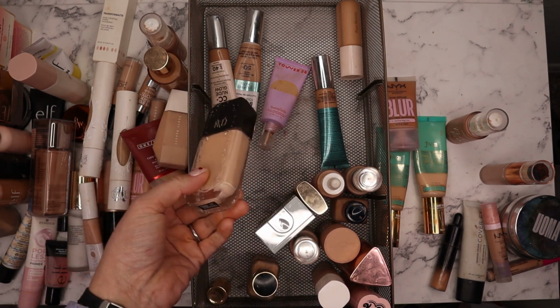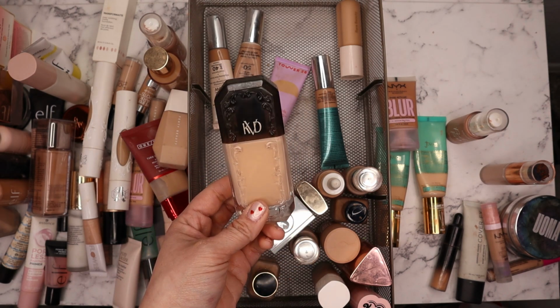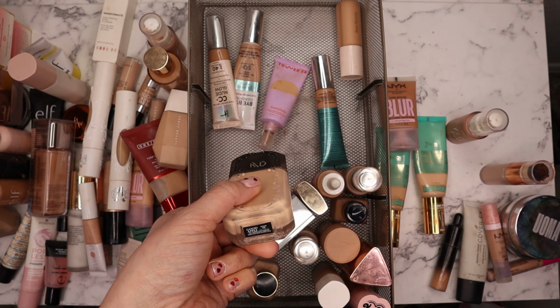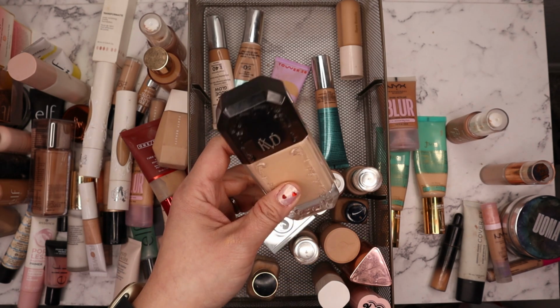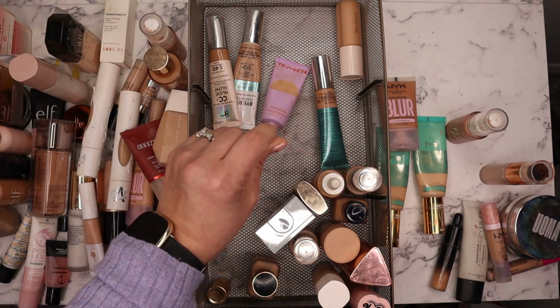I also have this one from KVD. This is the Good Apple Full Coverage Serum Foundation. I also really like this one. Great for oily skin too. What is this in? Medium 48. I'm going to keep this one as well because it's one of my favorites.